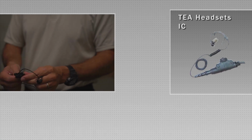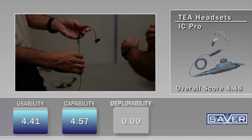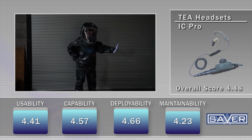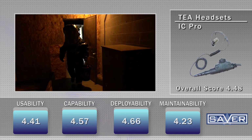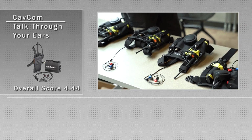The TEA headset's IC Pro was cited as easy to use and easy to don, doff, clean, and sanitize. The product provided sufficient audio clarity and volume of earpiece and had minimal impact on mobility and non-radio communications. However, the responders cited how the earpiece could be knocked off by their face mask and noted that specific earpiece sizes were not offered.